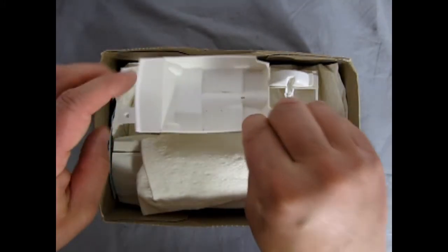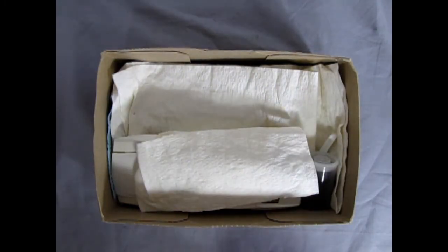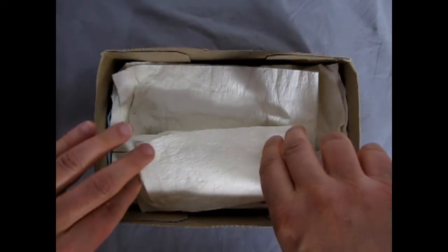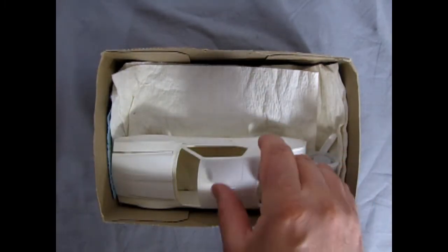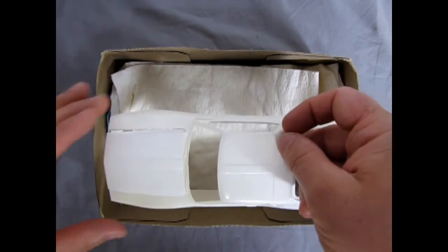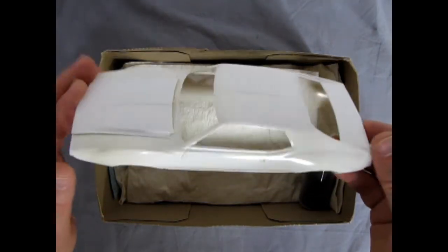Here we've got our interior and our undercarriage. And you may notice something interesting about this kit. The parts are actually very Johan looking. In fact, this model kit's original molds were from Johan and were out on loan to AMT at the time, just to make this one car.